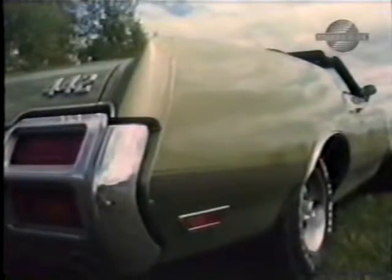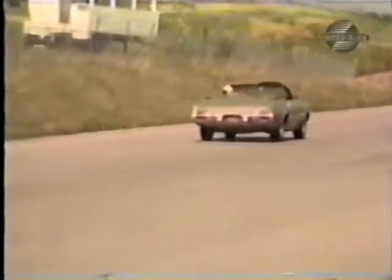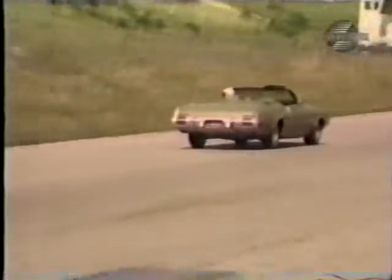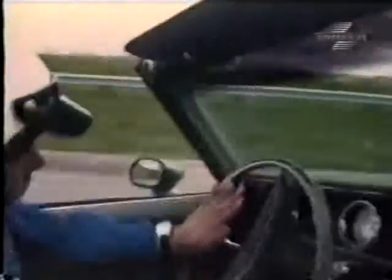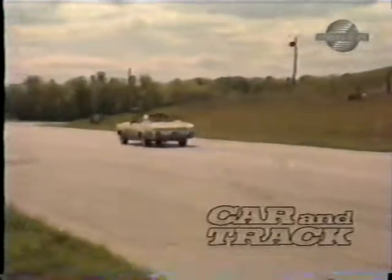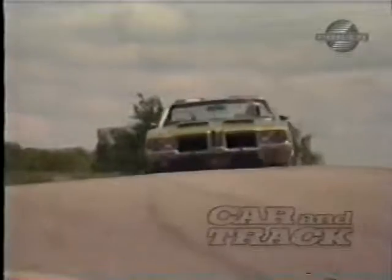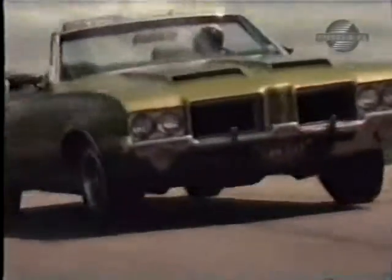Spinning a car out in reverse is the best test of stability there is. And the 442 came out of this one like a champ. If it doesn't misbehave here, it never will. An expert driver can make any car do tricks, but it was especially easy in this Oldsmobile.